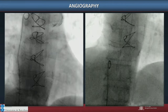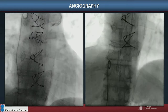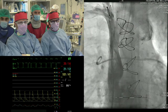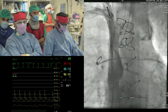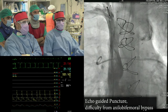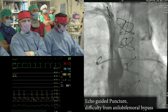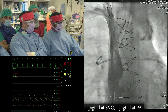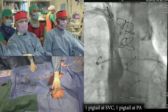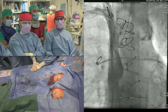Okay? We start the procedure with the vascular access. You make radial access for the pressure in the aorta. Arterial right access. We have selected the right femoral vein, but made the puncture echo-guided because this is a difficulty from the axillobifemoral bypass. We have the access for the procedure in the right femoral vein, and we have two accesses in the left femoral vein, one for the pigtail put in the pulmonary artery, and the other put in the superior vena cava to make the angios and to guide the procedure.